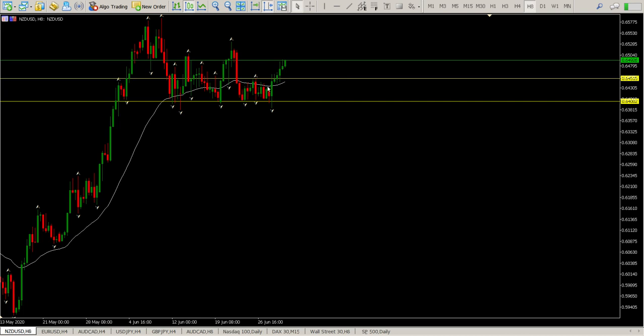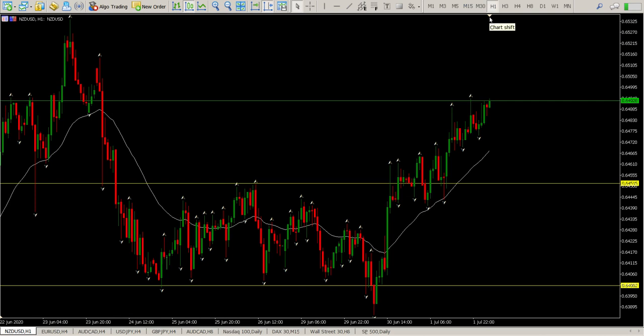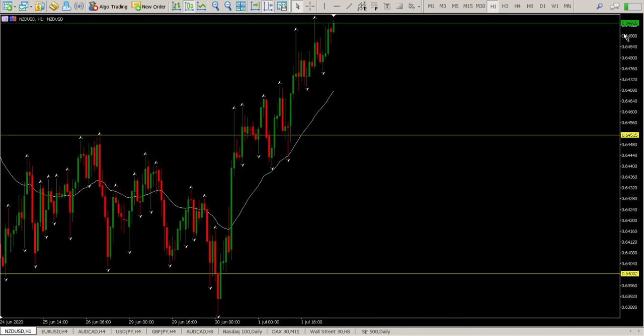We have broken through this range, and now what we're looking for is a pullback onto support for us to buy. Bear in mind today is non-farm payrolls, so it might be wise to wait until after non-farm payrolls before trading any US dollar pairs.